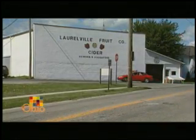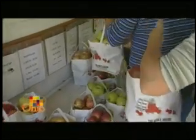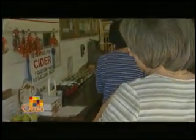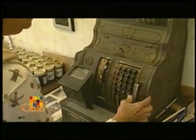We've had some of the same people come back with now their kids, and they say this is just a tradition to come down in September and October, come to the Laurelville Fruit Company, buy a bag of apples, get a glass of slush, get a gallon of cider, and go back home. It's just an American way. I think it's a fall tradition.